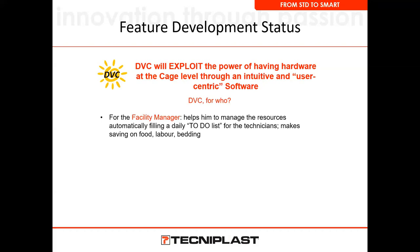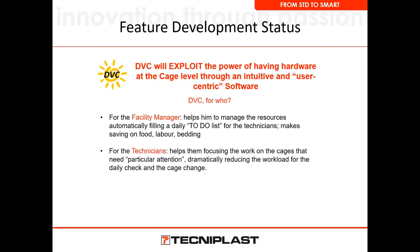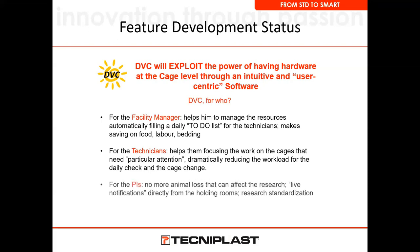It's for the manager. How can we streamline efficiencies inside the vivarium and provide these people with checklists of what to do? It's for the technicians and the animal care staff. What can we look at in the daily health checks, and how can we make daily health checks better? And maybe even the cage changing process. And then lastly, a huge critical pillar of what the DVC stands for, that we'll look at at the end of the presentation, is what can the researchers pull?